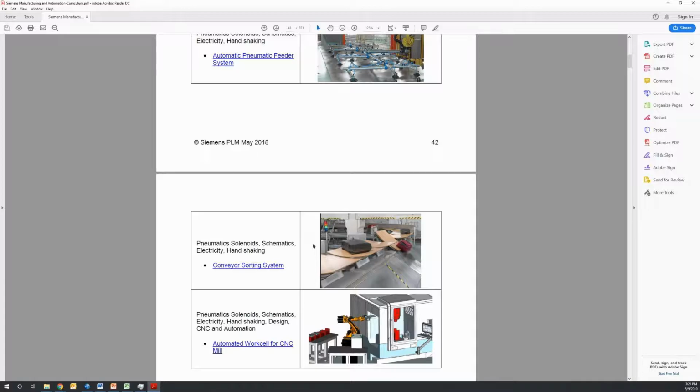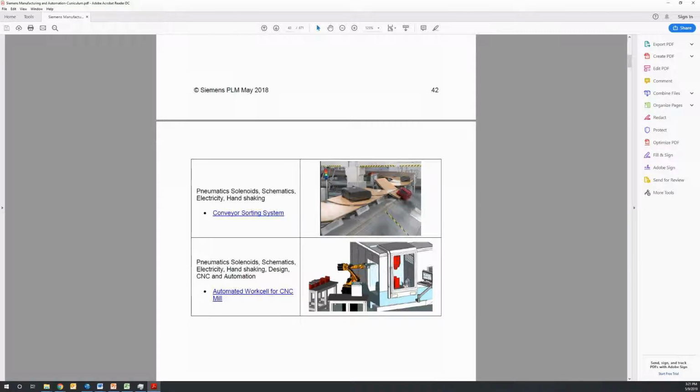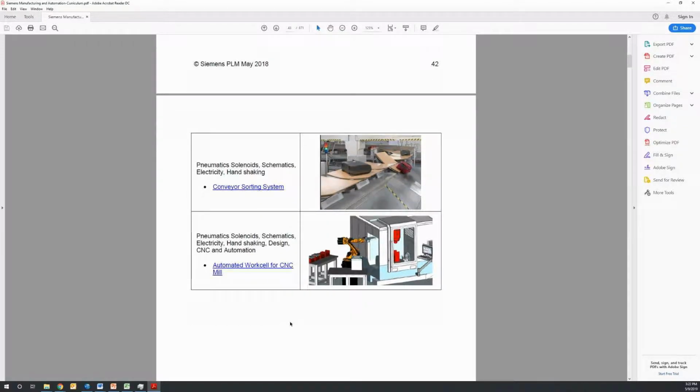There's pneumatics, solenoid schematics, handshaking, and that type of thing, a color sorting operation. And if you think about all the various Amazon and FedEx and UPS and all those different things that are reading conveyor systems and getting those barcodes so it goes to the right place. And then finally, an automated work cell for CNC. So we talk about handshaking. How do you get a robot to talk to a mill, to talk to a PLC, and that type of thing? So those are all the various projects that are embedded in this.